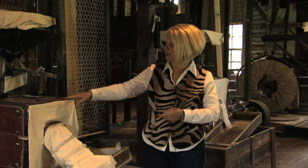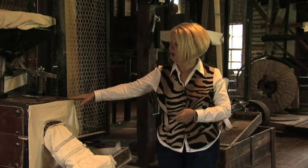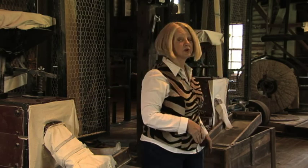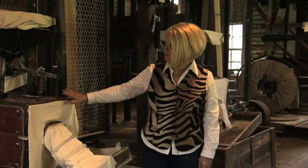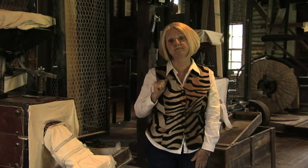The first one is, these are Meadows mills, and there are two of them. One is 112 years old and one is 108. Inside these boxes are two 36-inch stones. One remains stationary and the other one turns, and that's what grinds the grain.